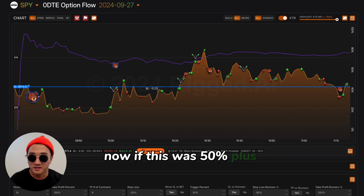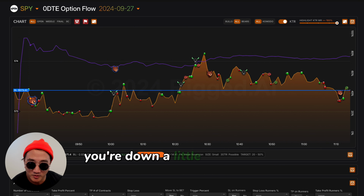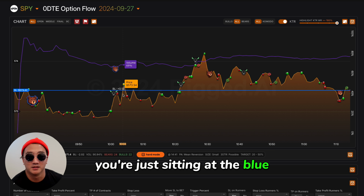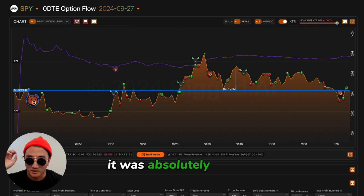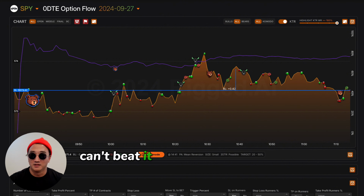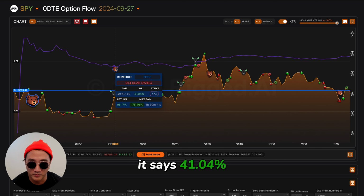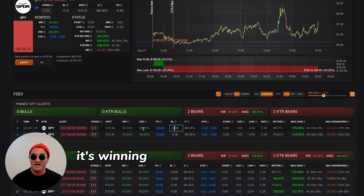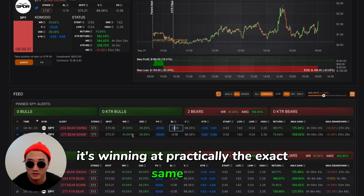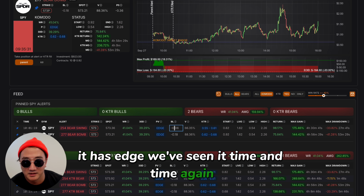Now, if this was 50% plus, absolutely killing it, probably take the trade immediately. But you're down a little bit from the blue line, you're just sitting at the blue. Let's enter using KTR. And if you did that, it was absolutely perfect. Can't beat it. This is the power of using Rigged. It says 41.04%. If you're looking at the last 30 days, it's winning at practically the exact same, 39.29%. That's because it has probability. It has edge. We've seen it time and time again.